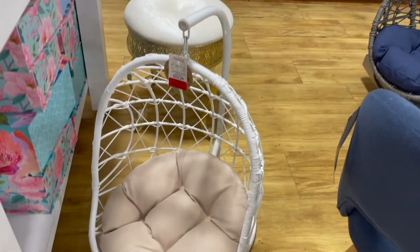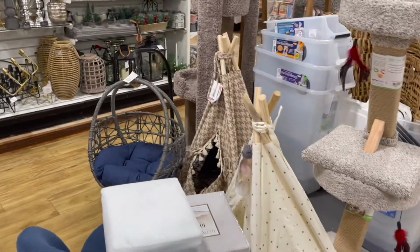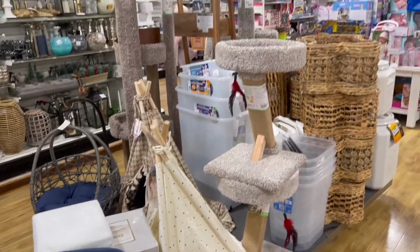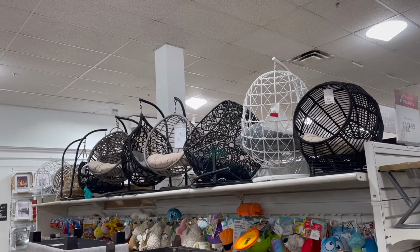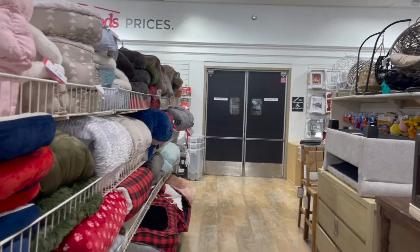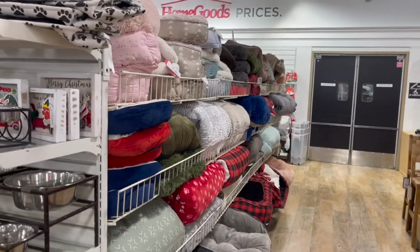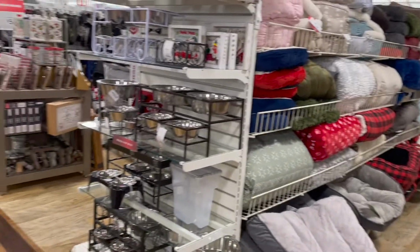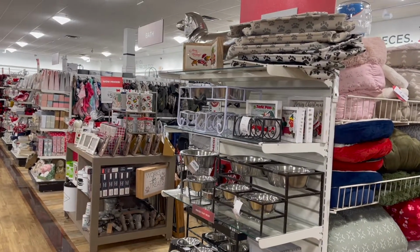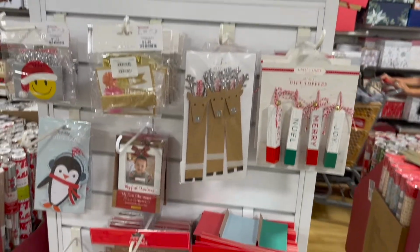Okay, so I was on the way to the Christmas section to look for the gift tags, and I spotted these cute little adorable hanging chairs, and they're for pets, of course. And I just thought to myself, how cute is that? And I couldn't believe we had an entire two aisles just for pet luxury items. I was like, wow, that's crazy. But anyway, I am that person that would buy that for my dog.